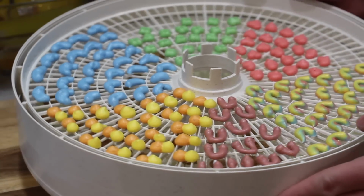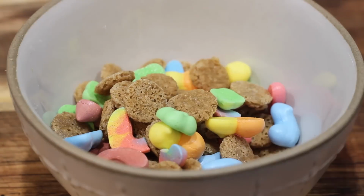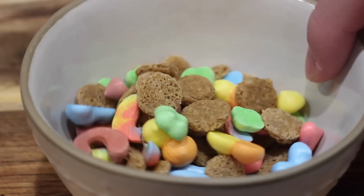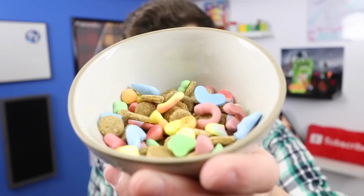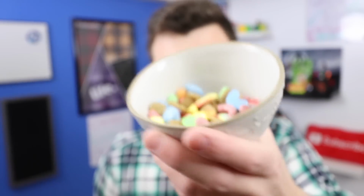It has been a very long day of cereal making. I'm about to indulge at about 11 p.m. at night, but if they are as delicious as the normal ones, I will be just as happy. I just can't believe this day is finally here. And I'm holding homemade Lucky Charms.